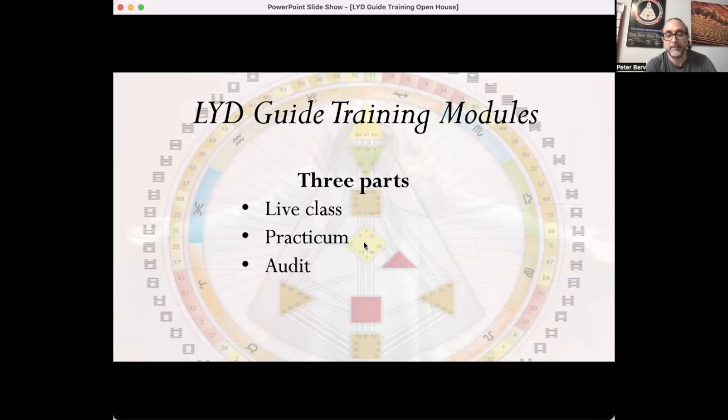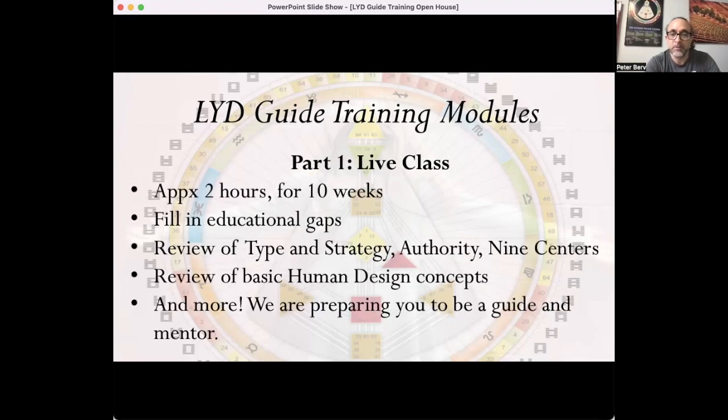Find your way. If you're just thinking it, if you're just studying human design and reading about it and occasionally dropping something here and there, you haven't worked that through your nervous system yet, to be able to really fully explain it and transmit it. It takes time and practice. So we have some space for that. And then part 3 is an audit of a live Living Your Design course. So let's look at those 3 separate modules in a little more detail.